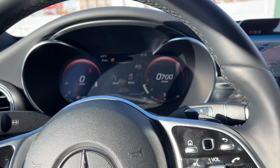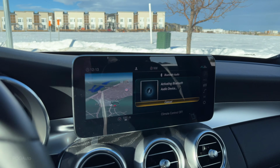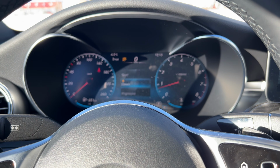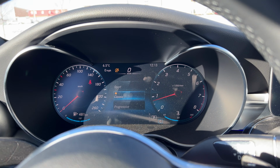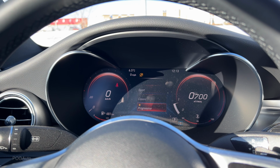Let's go over to the designs. And here you can see what the Sport looks like. It makes the change even over there. So this is what Sport looks like. And then there's Classic. So if you like the analog style, you will definitely prefer this. But I personally like the Progressive. I think it looks pretty nice.